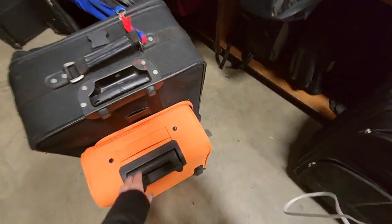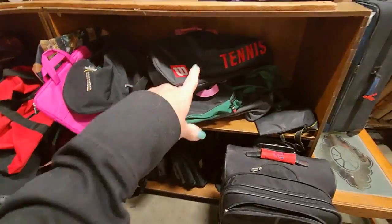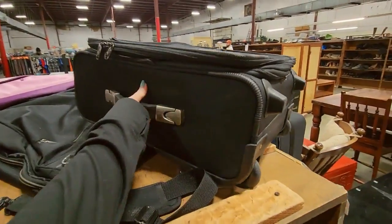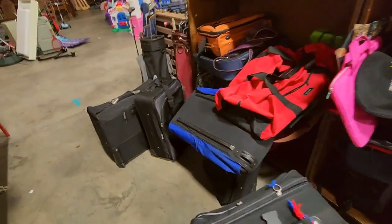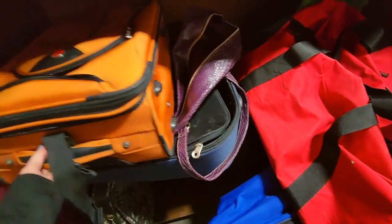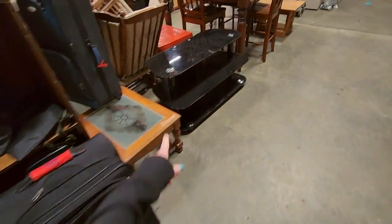And we have suitcases in here. Little suitcases like this little orange one. They have larger ones too. Tennis bags. There's another suitcase up there. Has a handle on the side. Yeah, that's nice. I was looking at that orange one there. That's a pretty spiffy one. My younger son uses those to carry his books and stuff to school.